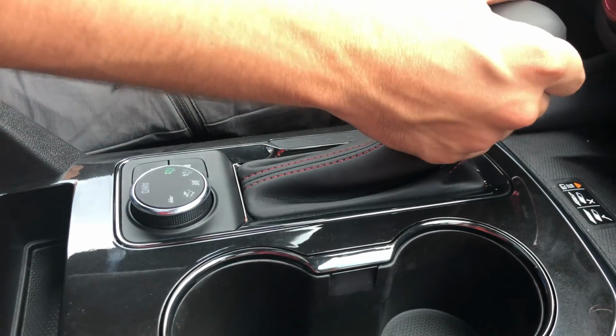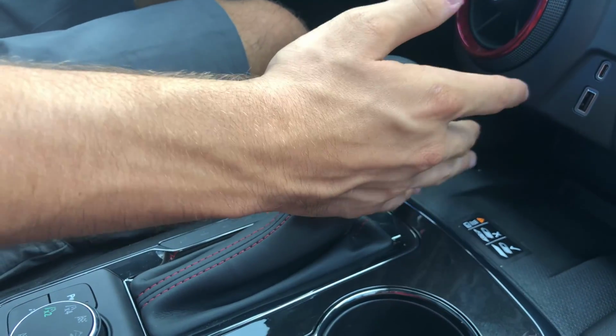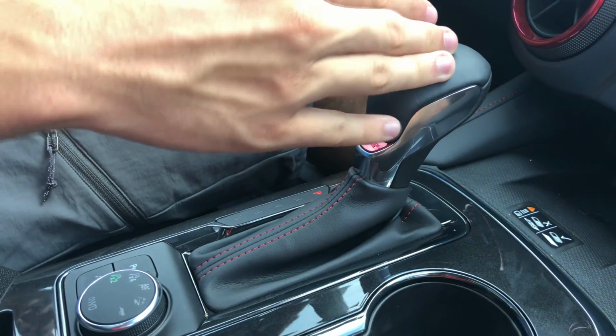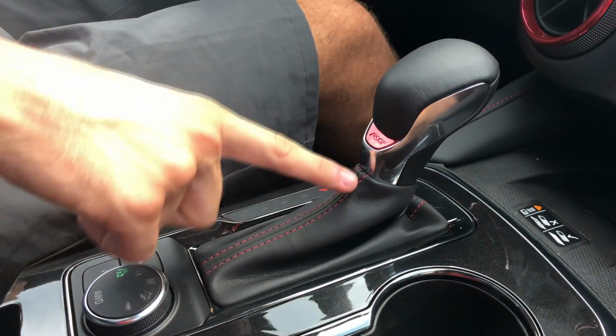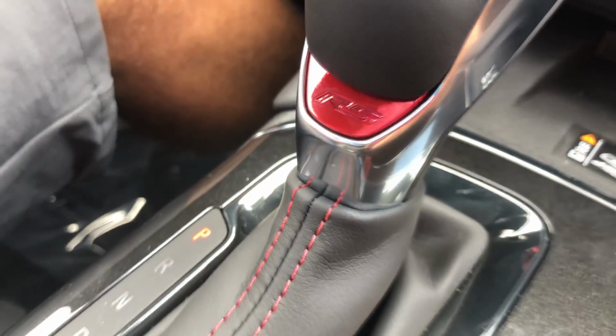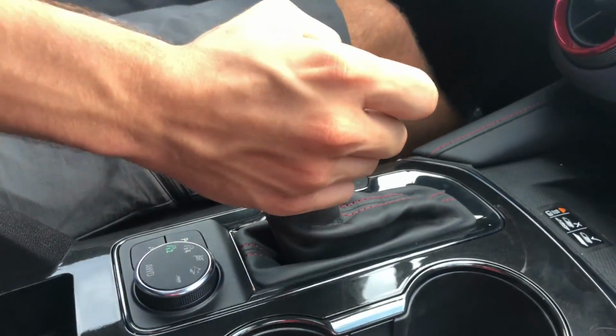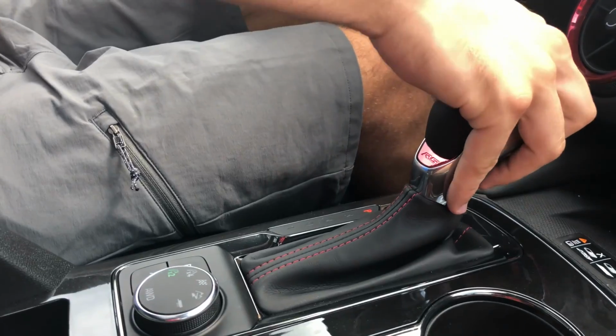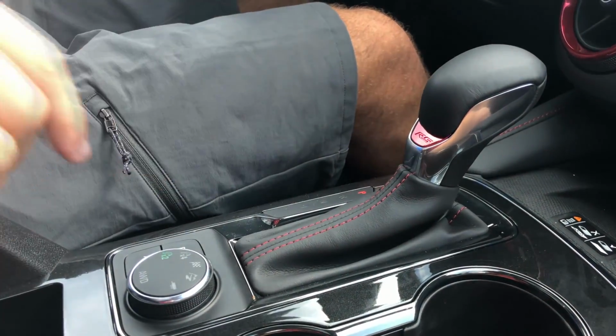You have a shifter right here. I like seeing a shift knob like this. After being in so many vehicles with turn knobs and whatnot, it is nice to see this. The Blazer does have a 9-speed automatic transmission. You can see you have special RS badging on this one along with red stitching. The overall feel as you shift into gear is pretty good. You can definitely tell that you are doing something mechanical and it feels good.